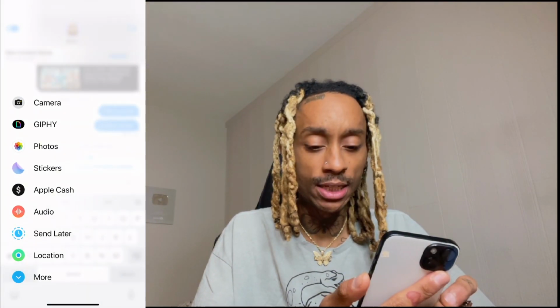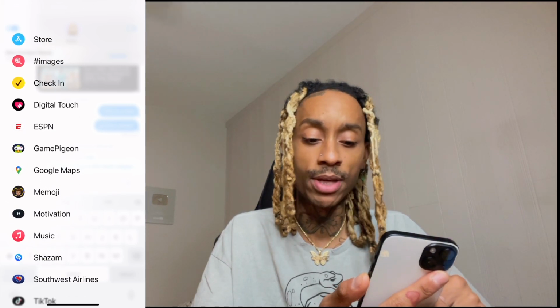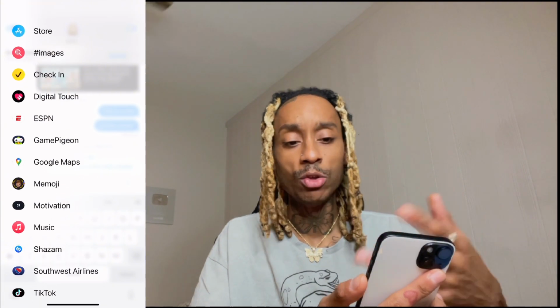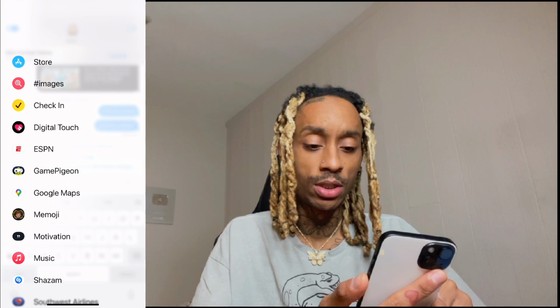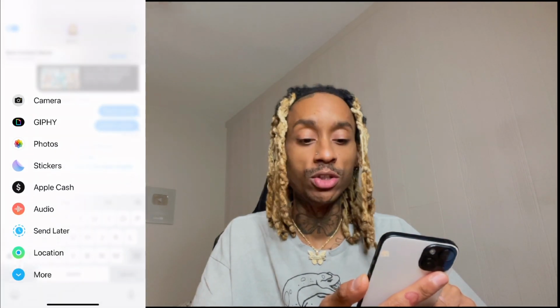And you see as I click more at the bottom, this is just what it looks like. Cooler animations, the animations are fire. Whatever widget you have right there will be stored right here. You can reorganize this as well, but you can also send voice memos. This is cool. But let me show you something that I think you're going to enjoy as well.